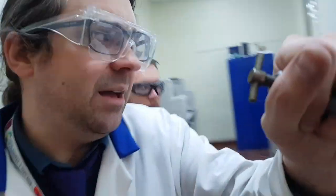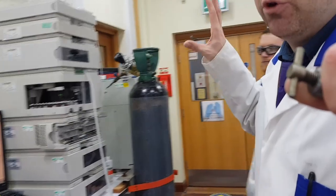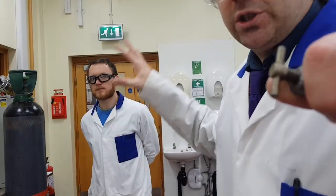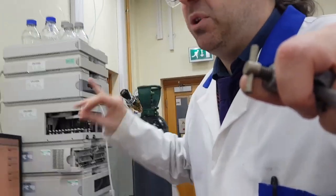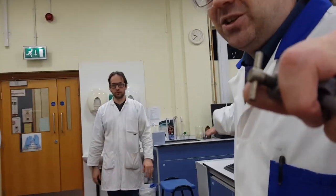So analytical chemistry is all about looking at things that we make and trying to be a bit quantitative about it. So what we've got here, we've got auto samplers, so we can run dozens or even hundreds of samples all at the same time and automate it. HPLC standing for high performance liquid chromatography. We've got our technical staff who keep it all running.